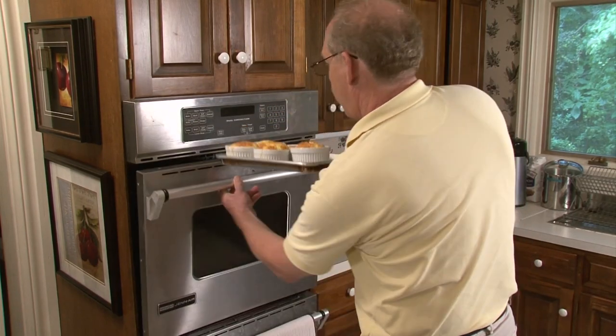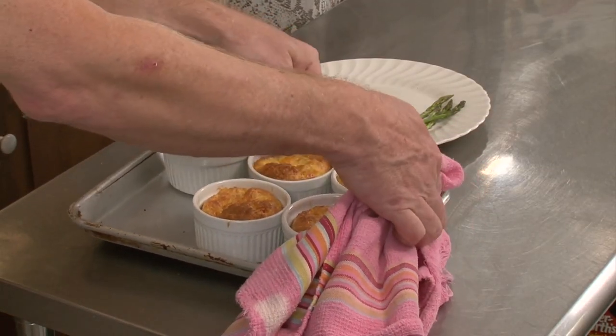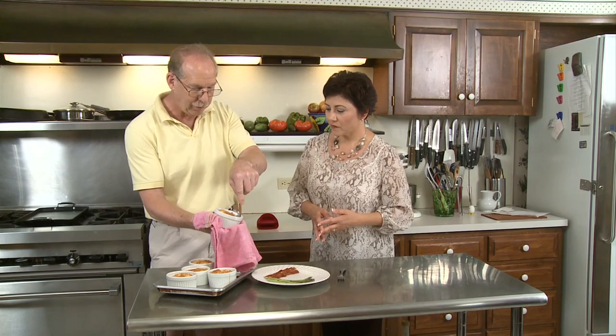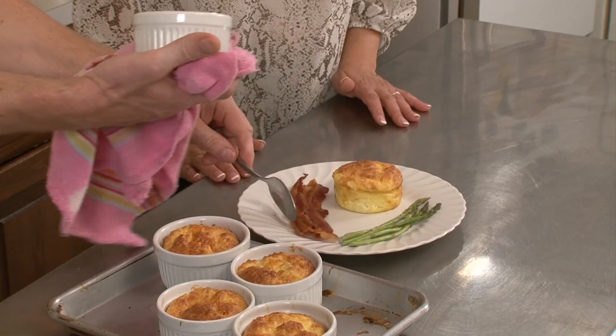So our easy egg soufflé has just come out of the oven, and it's beautiful and smells awesome. We're going to grab the ramekin. That's a little warm. I've got cook's hands, so I can handle it, but you want to use a towel. Use a spoon and just kind of go around the sides just to loosen it up, and then just pour it right onto the plate, flip it over.